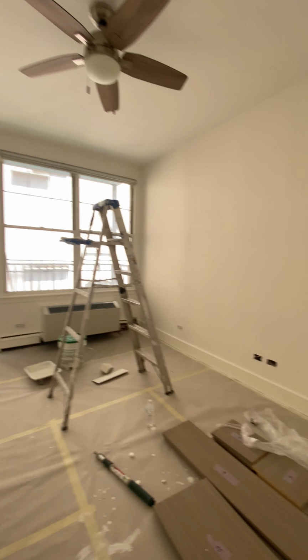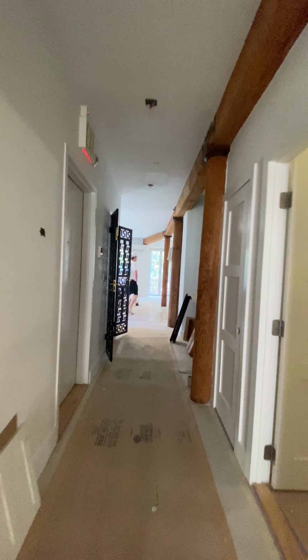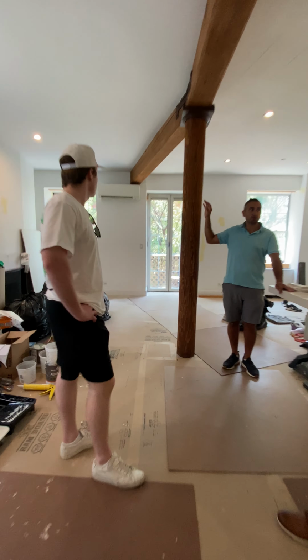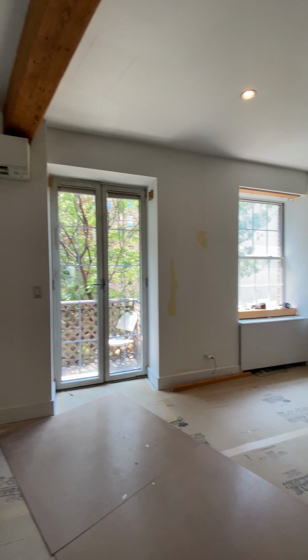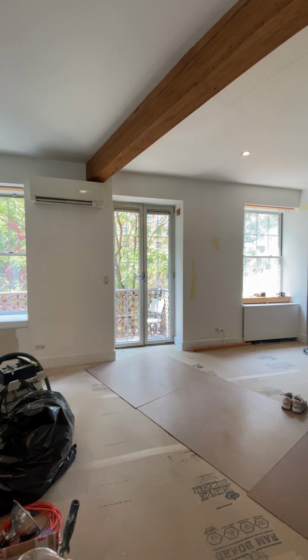Turn around one more time to see. Some closets right here, one and two, and this is an elevator entrance, so you enter right into the apartment. So, I didn't really expect them to take out every single cabinet door as they're going through it, so they kind of have a little more detail than typical.